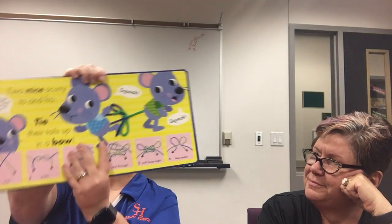What is this one? Oh, Velcro. Yep. And then there's a collar, a snap. So they're very simple. Oh, and then a string. So five different fasteners for kids to practice with. Think about the small motor skills that those all take. I think it's pretty amazing.